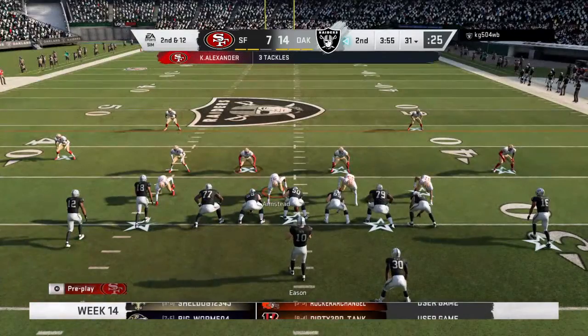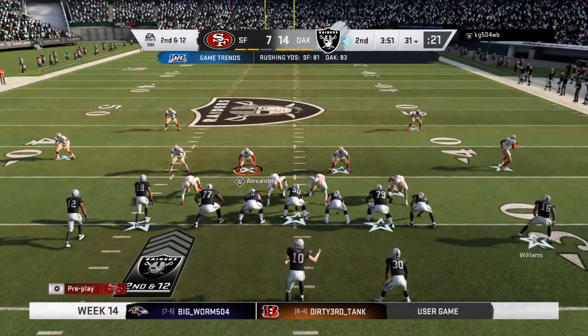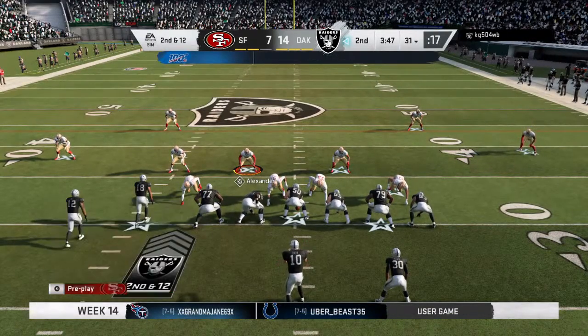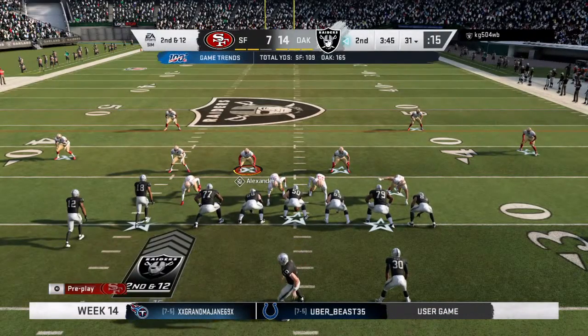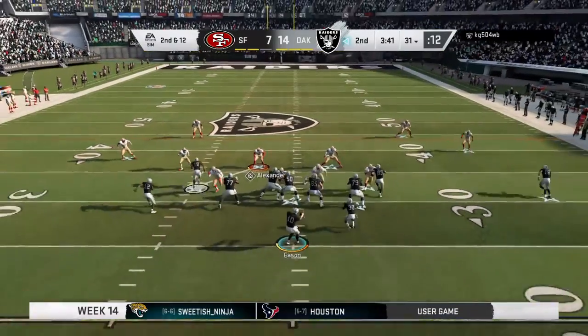First play of the drive goes the wrong way. Here's 2nd and 12. Check tight, check tight. No! Hey, Alpha! 56 to Mike, boys, 56. Check, 56. Hey, we heavy on the edges, heavy on Now!